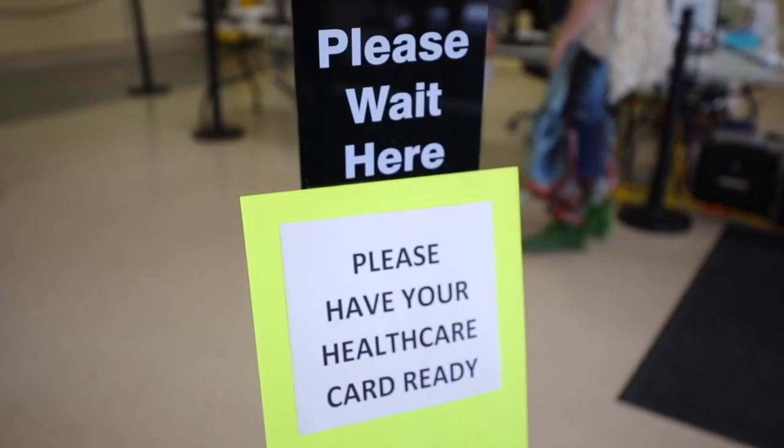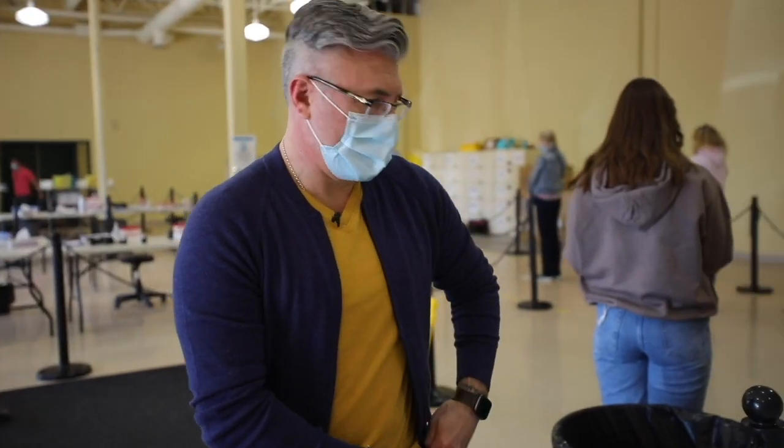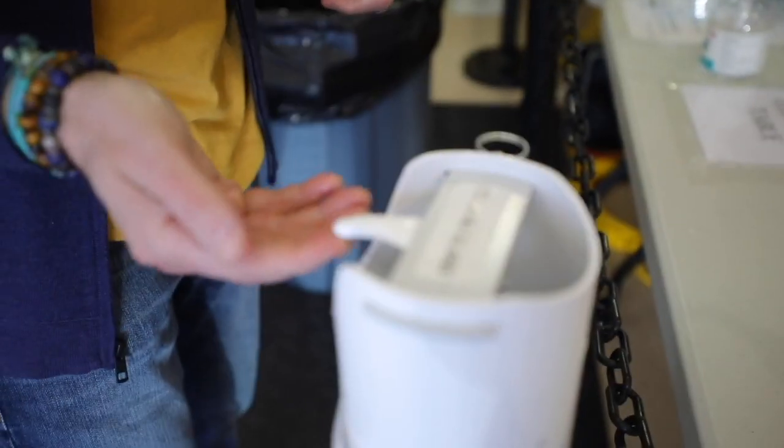Now, regardless of what type of facility you're getting tested at, you're going to have to remember a few things. First of all, you got to wear a mask. That's for safety. Second of all, you need identification, both photo identification and your Alberta healthcare card. I'm going to ask you to sanitize your hands, please.